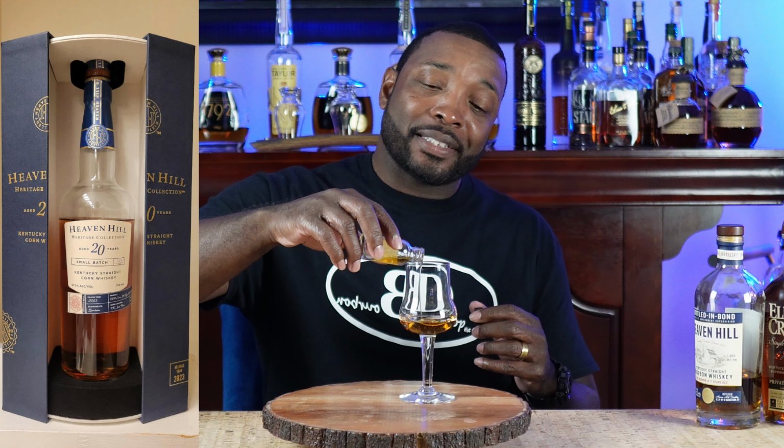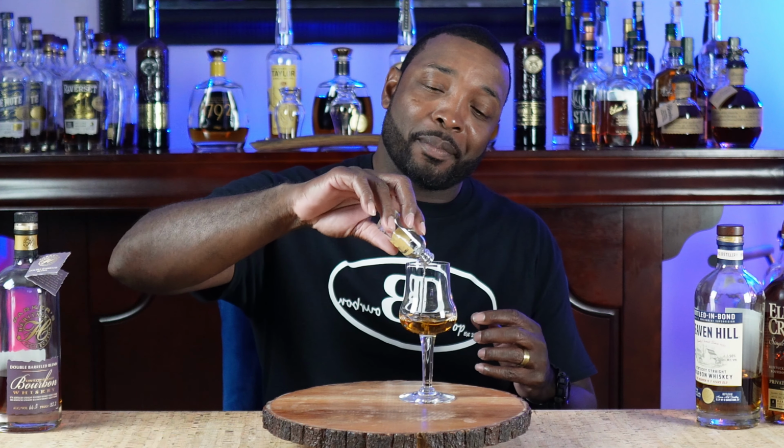It was provided by Tom. I got to give a shout out to Tom. He gave me a 1 ounce sample when he gave me the sample of the Maker's Mark Cellar Aged. He is a very generous dude. Like I said, good people, man. We met, we kicked it, we chopped it up for a little while. Kind of did a little bit of hunting together.